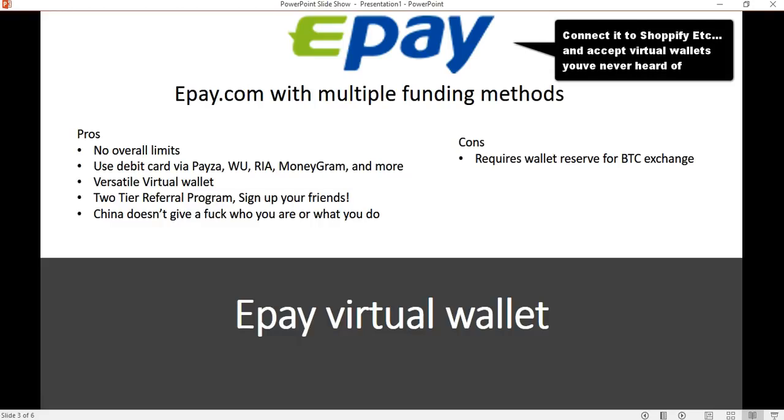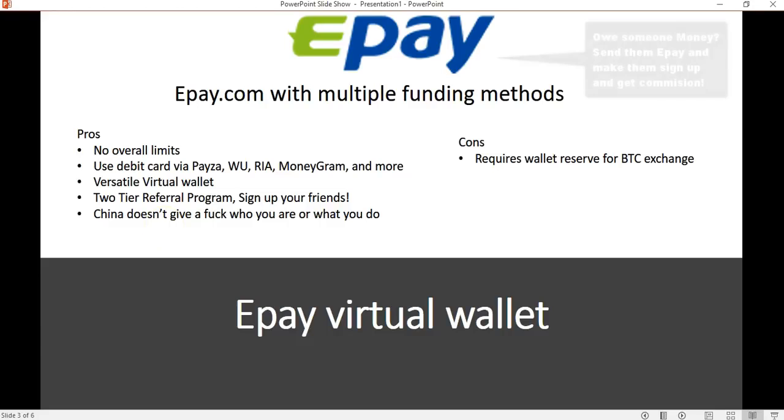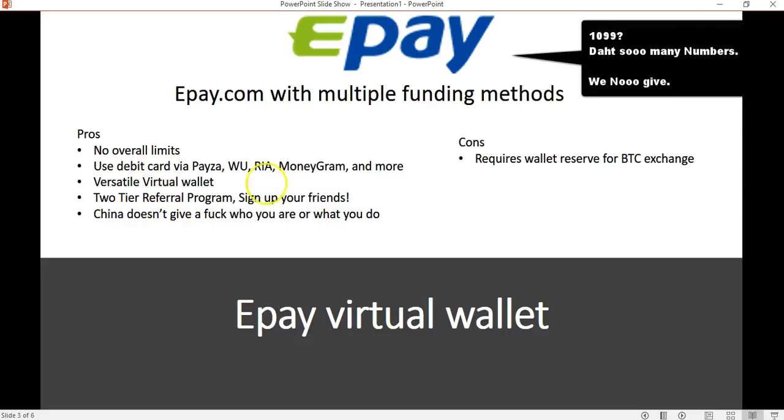You can send money to people. It has a 2-tier referral program, so if you send money to your friends and get them to use it, anytime they start using ePay, they will earn you money. And it's in China, and China doesn't care who you are. You can do whatever you want with this. They're not going to look into, where did this payment come from? Please explain the reason for this payment.